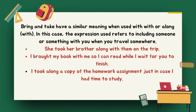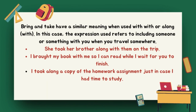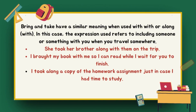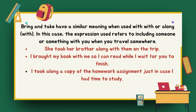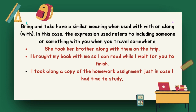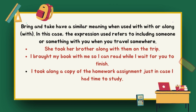Bring and take have a similar meaning when used with or along with. In this case, the expression used refers to including someone or something with you when you travel somewhere. She took her brother along with them on the trip. I brought my book with me so I can read while I wait for you to finish. I took along a copy of the homework assignment just in case I had time to study.